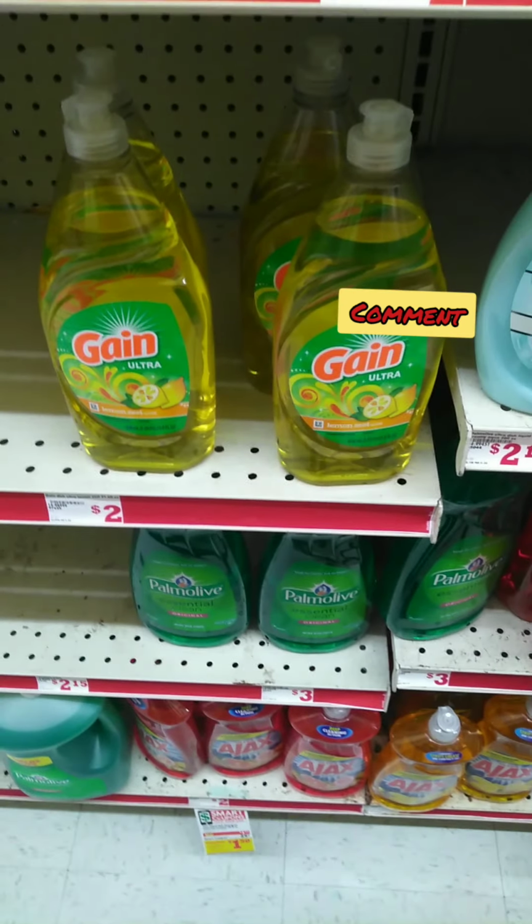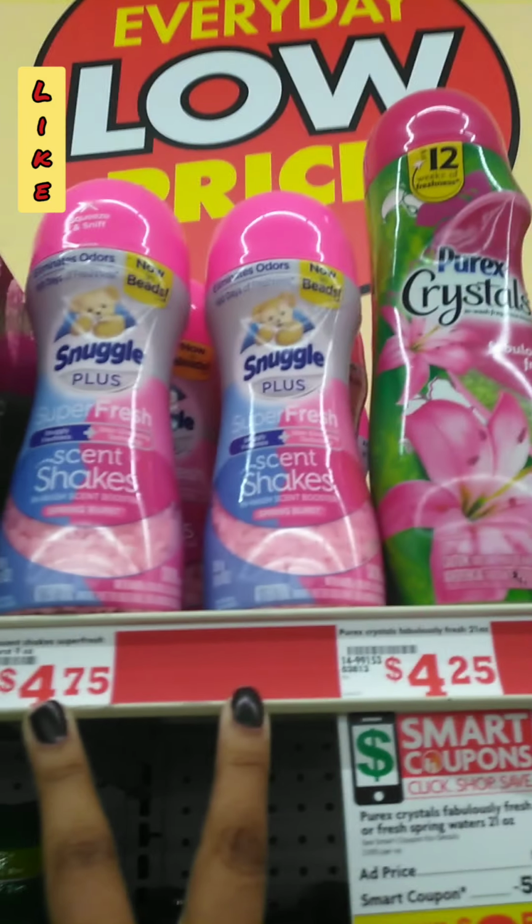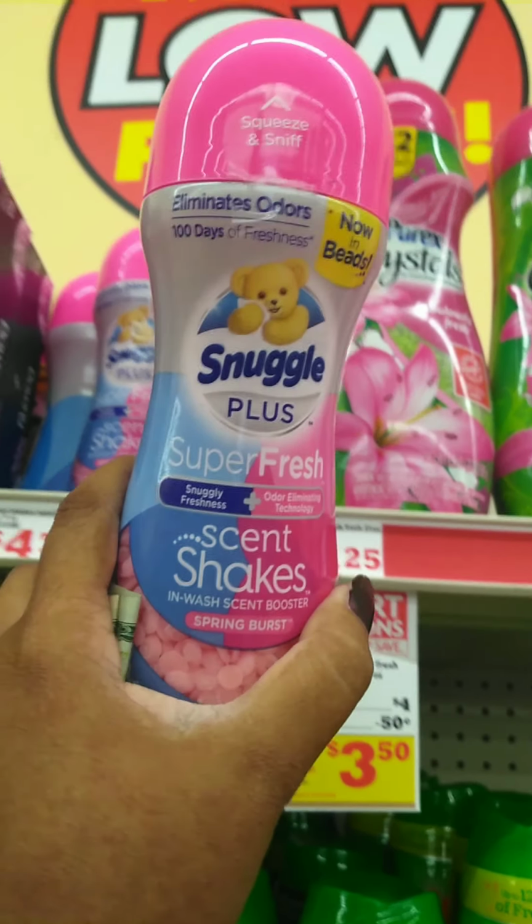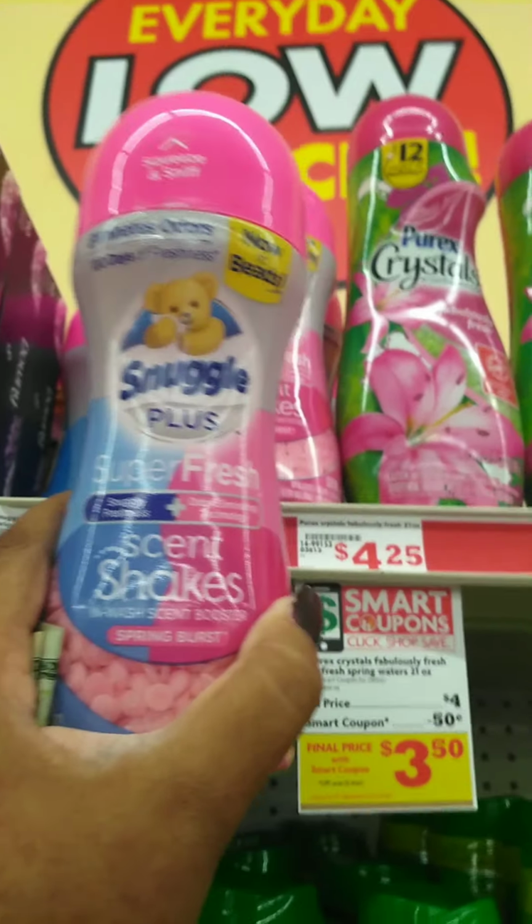Then we have the liquid again, $3.95. Where are the Snuggle shakers? Oh, here they are. I didn't even look up. And then we have these right there. Okay, so I'm gonna take one. I'm gonna scan it, make sure that the coupon will stick. Okay.